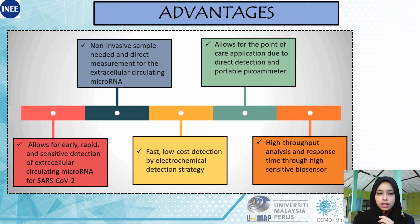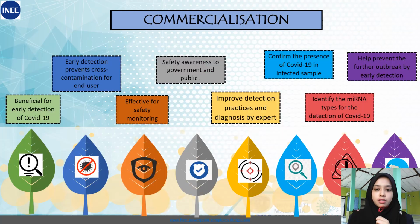First, it allows for early, rapid, and sensitive detection. Number two, it involves a non-invasive sample due to the direct measurement of the microRNA. Number three is fast, low-cost detection. Number four is that it allows for POC application due to the direct measurement and also the type of electrode that we use. Number five is that it has high throughput analysis and response time through the highly sensitive biosensor.